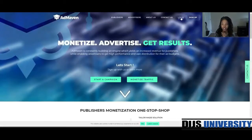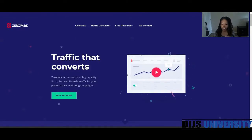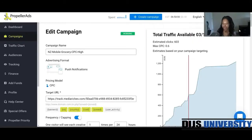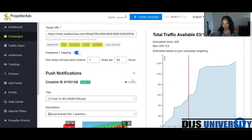AdMaven approved me pretty late, so by the time they got around to it, I may have had maybe 4 hours to get some volume to the campaign. Let's take a look at the zero part and see what's going on there, because that one was still pending when I went to bed, but Propeller Ads has been hard at work. I think in relation to campaign approval, they're the ones who jumped in first, because I had enough volume to get conversions. I have to check how many, but it was more than 3.